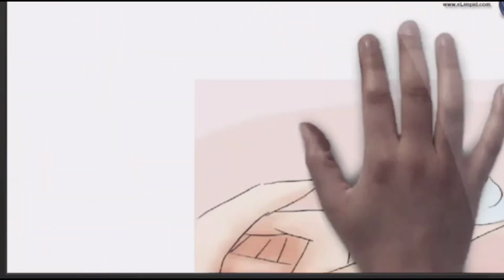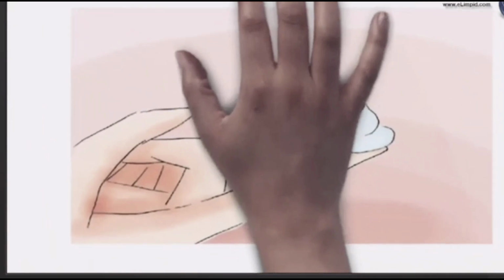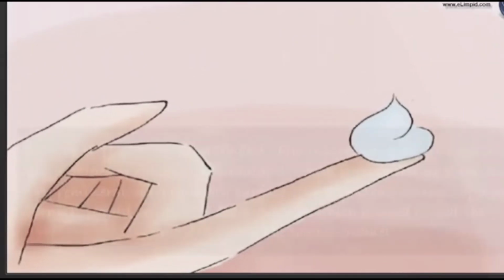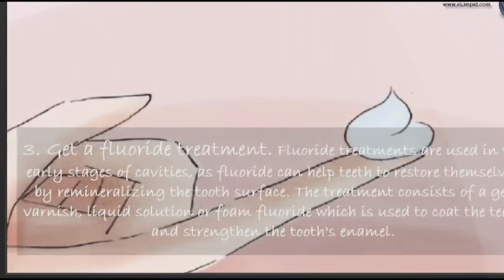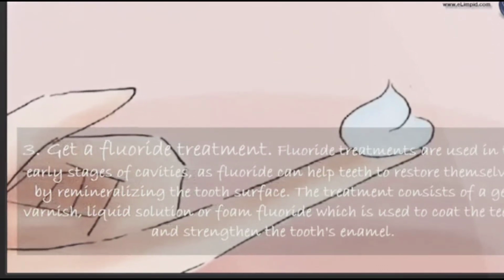Get a fluoride treatment. Fluoride treatments are used in the early stages of cavities, as fluoride can help teeth to restore themselves by remineralizing the tooth surface. The treatment consists of a gel varnish, liquid solution or foam fluoride which is used to coat the teeth and strengthen the tooth's enamel.